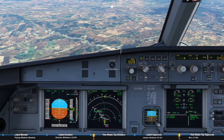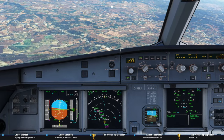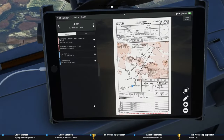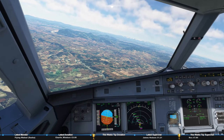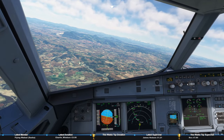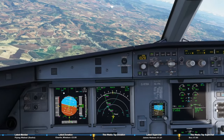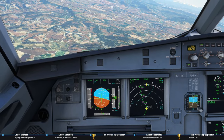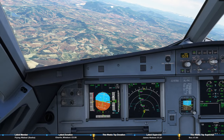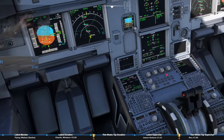Approaching 10 miles already. Right, round it goes. Here comes my vertical deviation. Papa Papa 510. Can I press approach now then, or can I just leave it in this? It's doing a good job in LNAV and VNAV, isn't it? Alright, the speed's good now. Back to 185 knots.